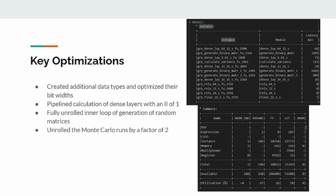about the area. And so we were also able to pipeline the calculation of the dense layers with an II of 1. This sped up the process significantly, and that can be seen on the figure on the right. And we were also able to fully unroll the inner loop of the generation of random matrices. And lastly, we were able to unroll the Monte Carlo runs by a factor of 2. It wasn't possible to fully unroll it just because of how much hardware would be needed to do that. But this is an area that definitely could be improved if we were using a slightly more powerful FPGA. Fully unrolling the Monte Carlo runs would make this significantly faster.